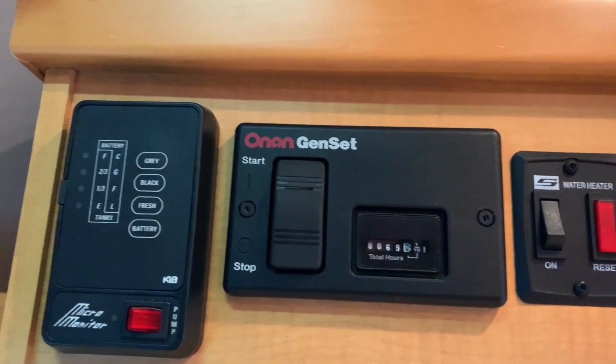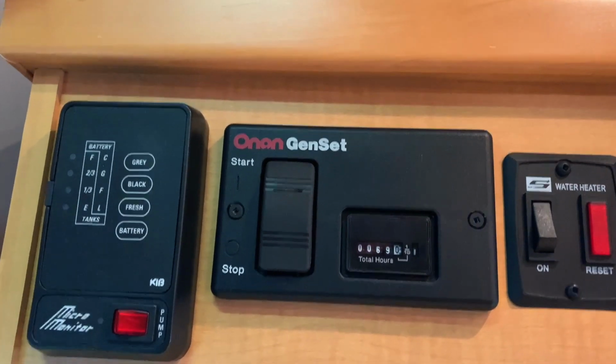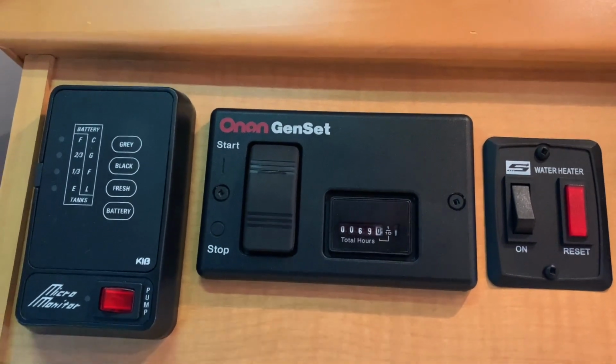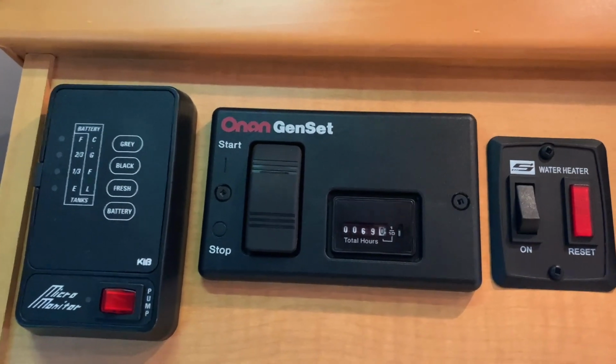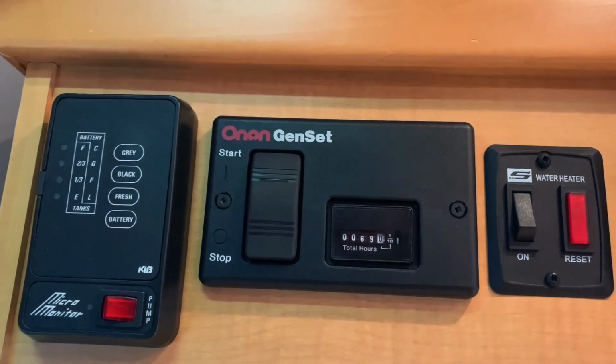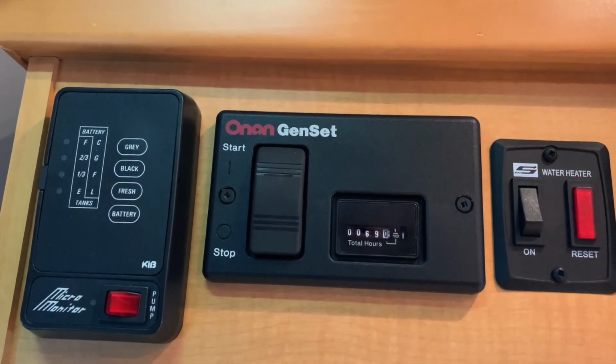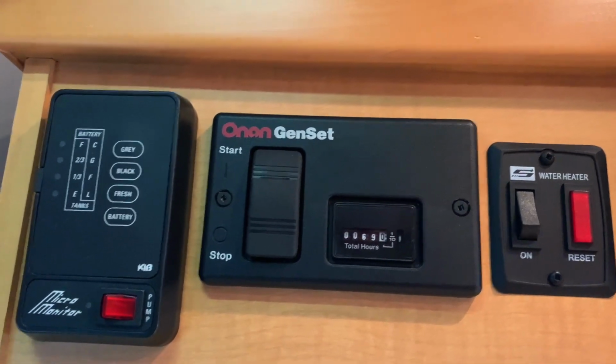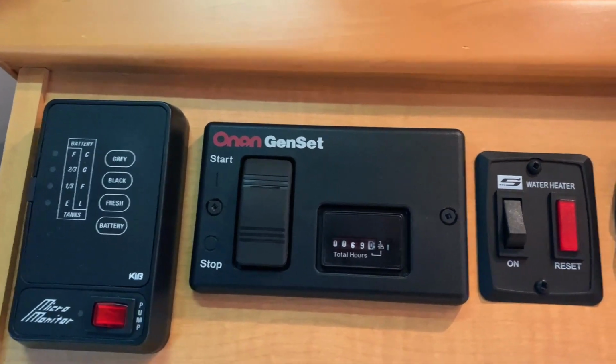We've got the start-stop for your Onan 2800 gas generator. So you'll just push that start button there to start that up. You can do that anytime. That runs off of the fuel tank, so you will be able to use that generator as long as you've got around a quarter tank or more. That will stop running around a quarter tank. That way it's not possible to strand yourself. We've got 2 certified Onan technicians here, so this generator has a fresh service and oil change.